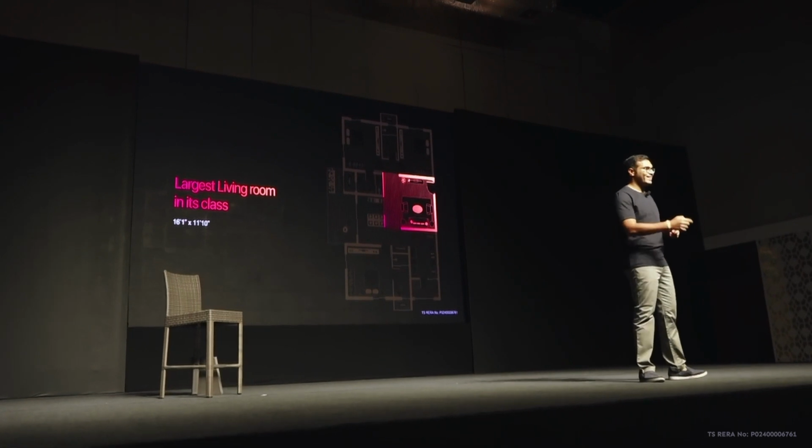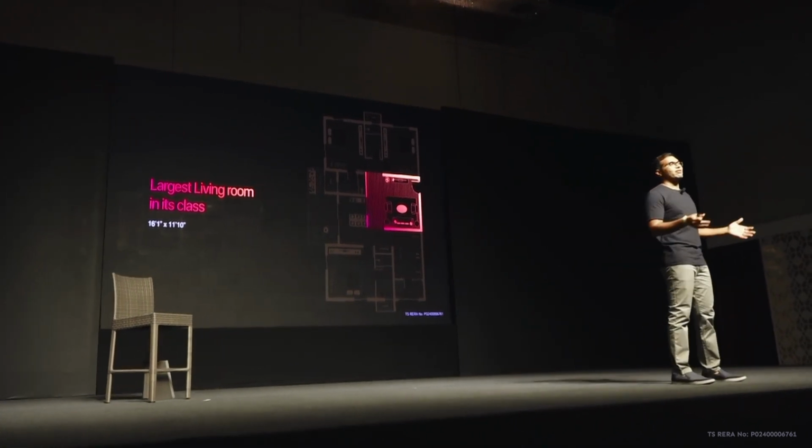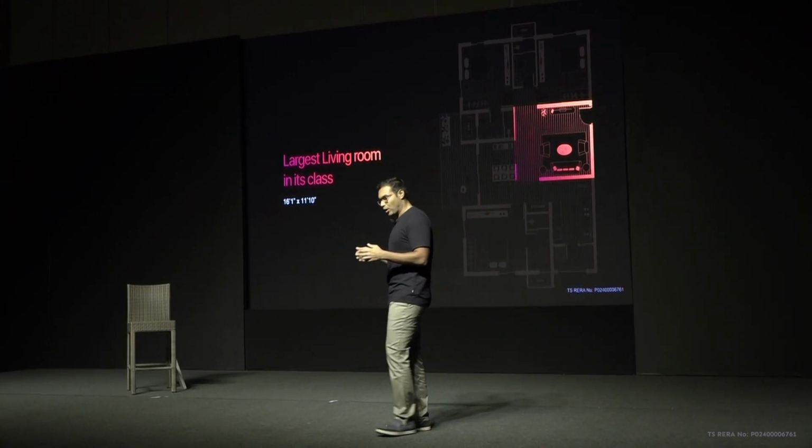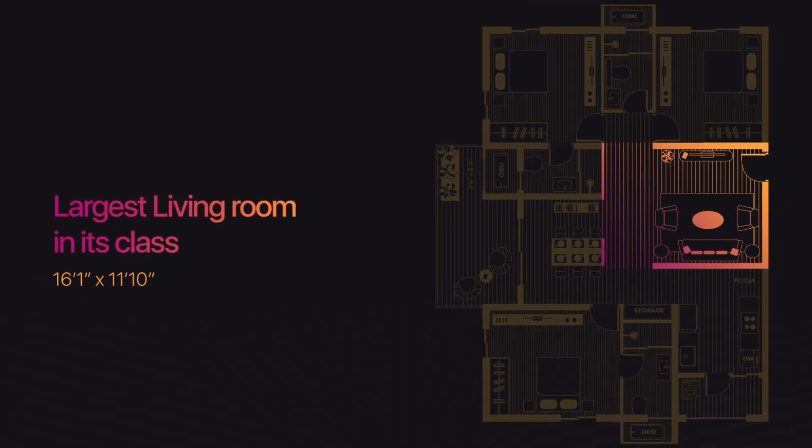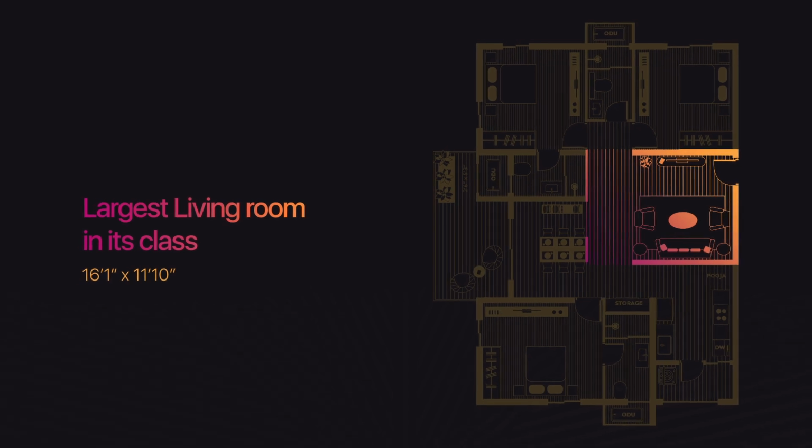Yes, it's working. Great. So all these inputs have prompted us to design the largest living room in its class. We have a 16 feet by close to 12 feet size living room, where people can put any size of furniture and really take up the space.